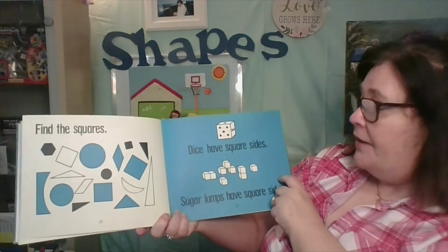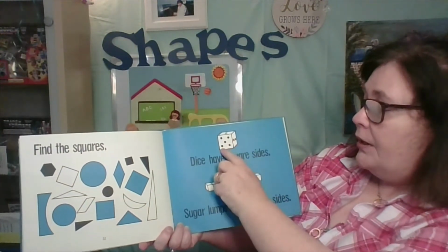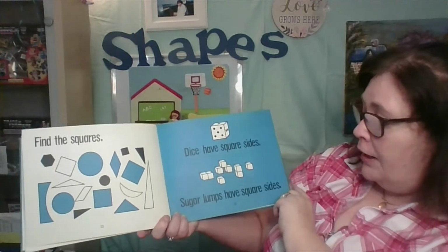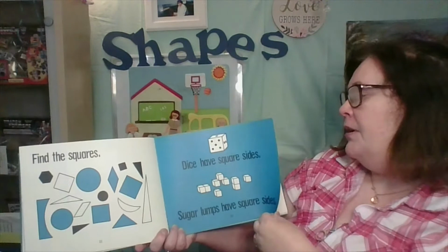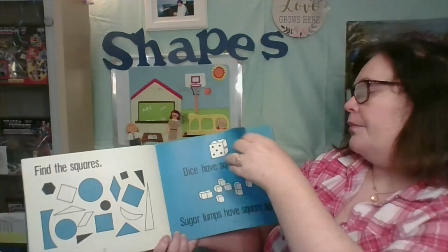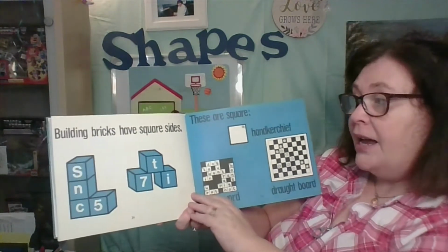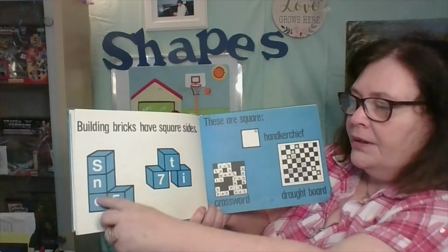Dice have square sides. See? One, two, three, four. Lots of dice. Sugar lumps have square sides. We don't see much sugar lumps anymore. Building bricks have four sides and square sides. Look at the building blocks.